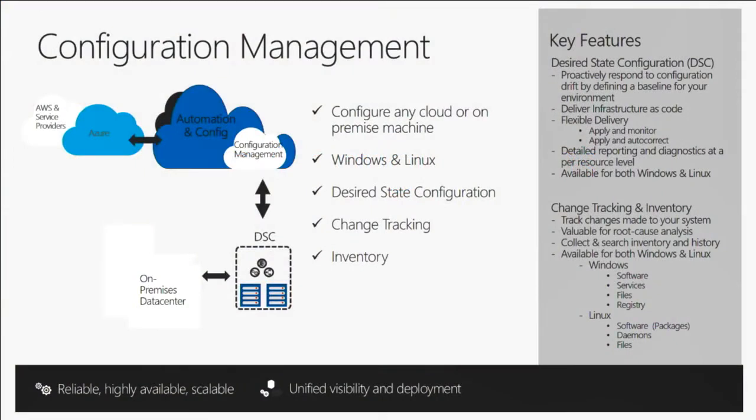Our configuration management features cover a few areas. We have inventory feature to help you discover what you have in your environment, a change tracking feature to help you monitor for changes to your environment, and then configuration management features built on PowerShell desired state configuration to deploy and enforce configurations. How many of you have used Azure Automation before? Okay. So if you have not, the way you sign up for these features is go into the Azure portal, click New, and create an automation account. And then you'll see them there, and it'll walk you through how you add agents.